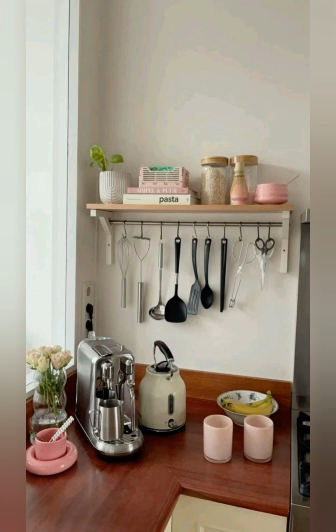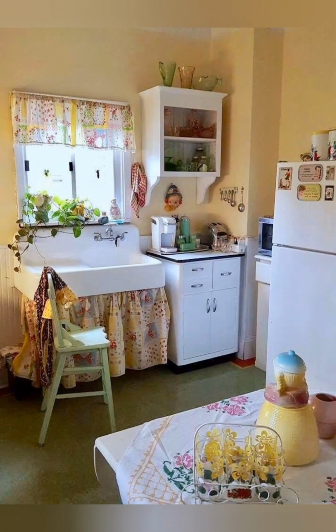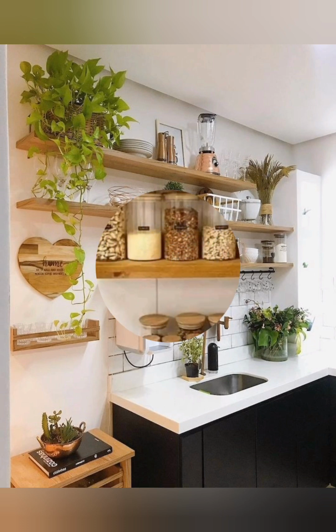Vintage tea towels. Display colorful or patterned tea towels for a pop of style. Exposed beams. If you have high ceilings, adding wooden beams can create a rustic country feel.